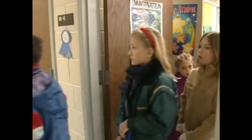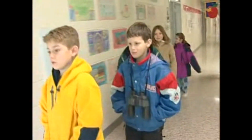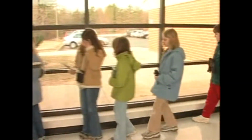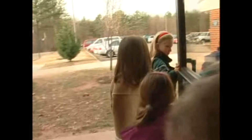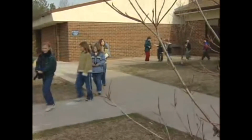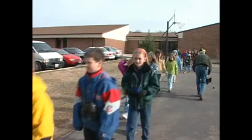Finally, it's time to go outside and count the birds. As we go outside, we're not going to be able to get really close to the feeder, because if we get really close, the birds won't come. The other thing we have to keep in mind is that we have to be really quiet, because if there's a lot of noise, the birds will not come to the feeder as well. So you need to stay really still once we get close to the feeder. You need to keep your voices very low in a whisper.